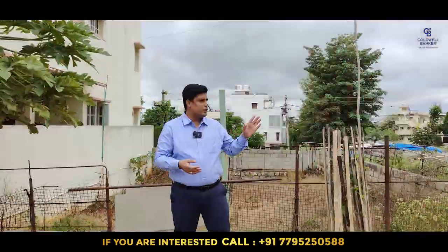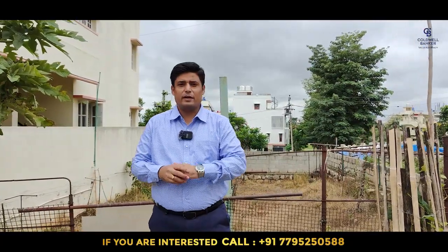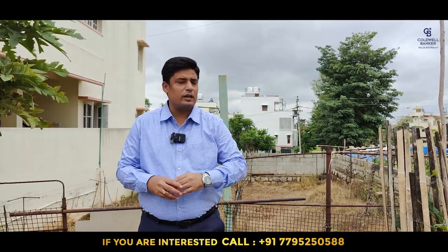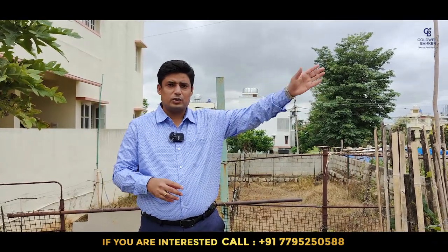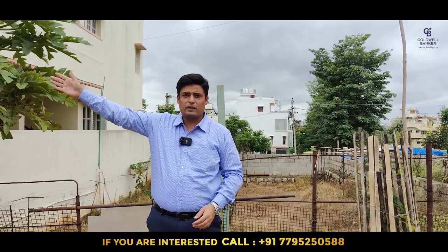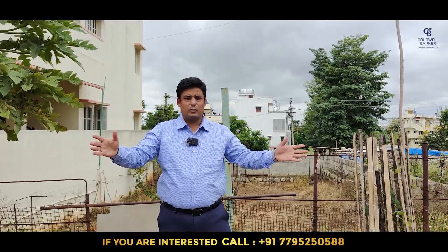I am at Padmanabhanagar Badavane, which is adjoining the BDA development. Pretty close to Krishna Dwaraka hotel and the upcoming BDA complex, just a stone's throw away. And this side you have Raghavendra Swami and Srinivasa temple. And this is a very wide road.